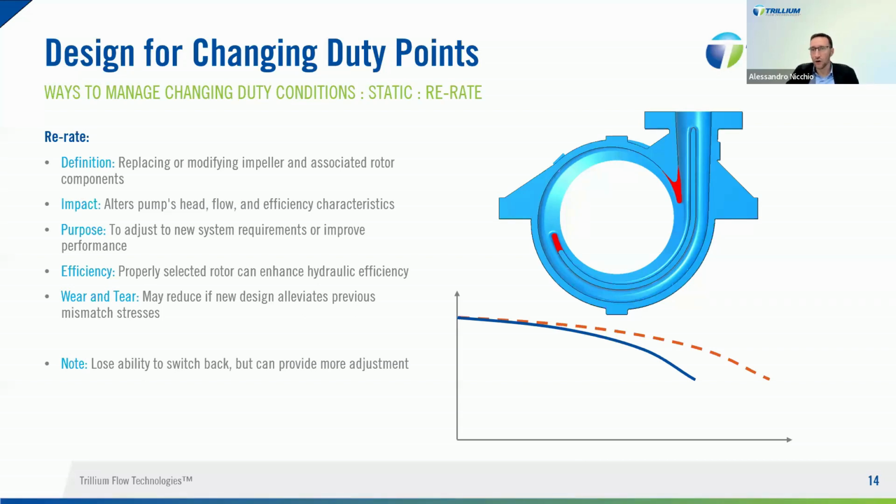But of course, in all cases of duty point change, it should be considered together with rotor changes, because it makes the intervention much more effective, and it allows for a better and deeper optimization of the pump performances compared to just a change in the rotating part only. Also, in this case, the pump operating conditions are improved, and there is the possibility to alleviate mechanical stresses, again resulting in significant savings in maintenance and spare parts requirements for the unit.